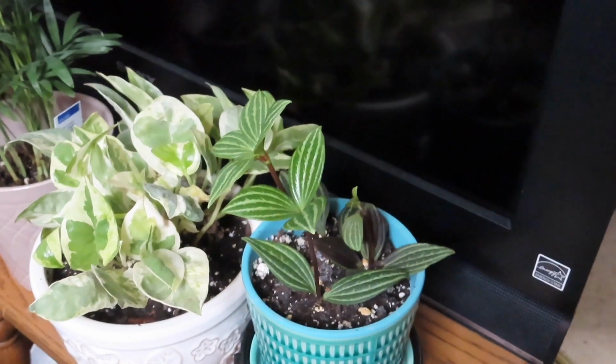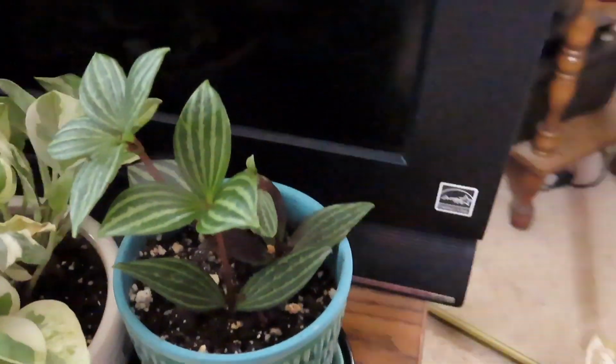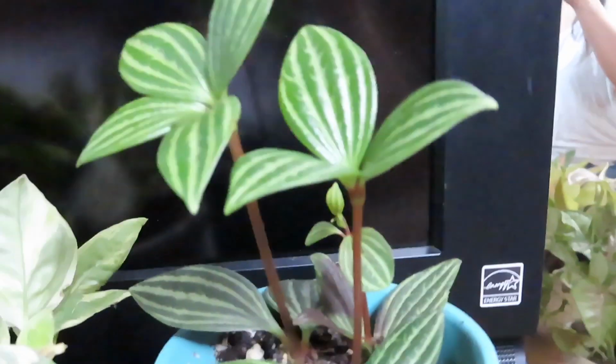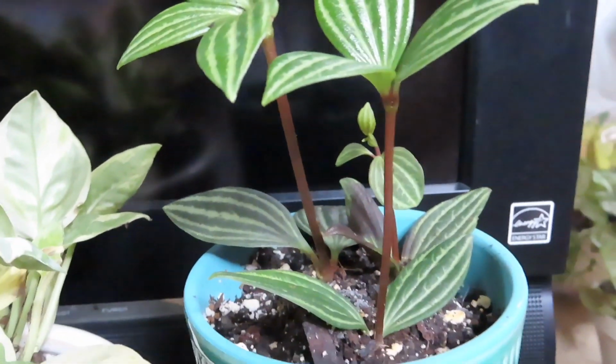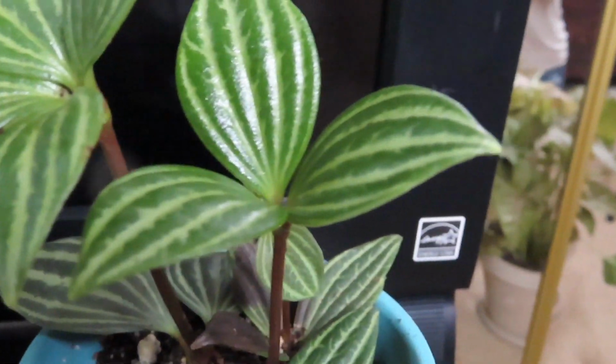And on this table, this is my parallel peperomia, I believe. Yes, this is my parallel peperomia, and I have a bunch of it outside that I need to repot. I put this in here. It's so pretty.